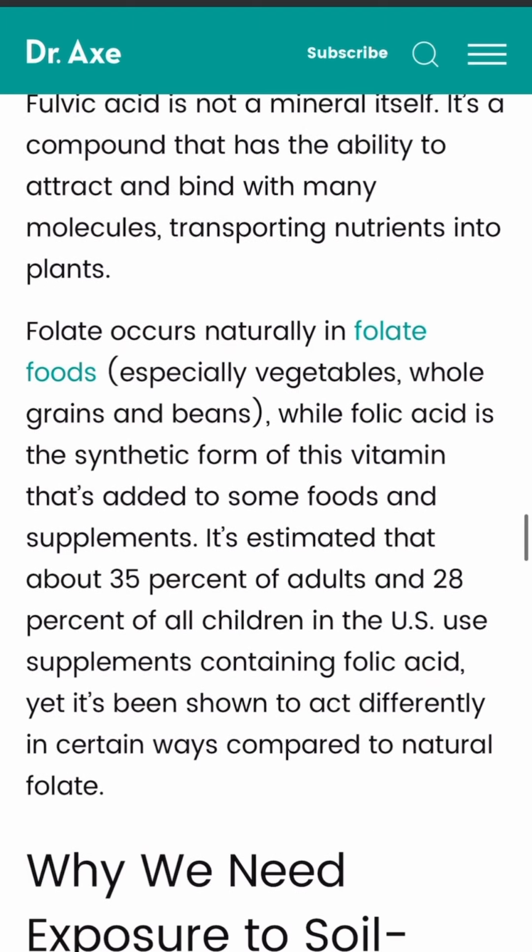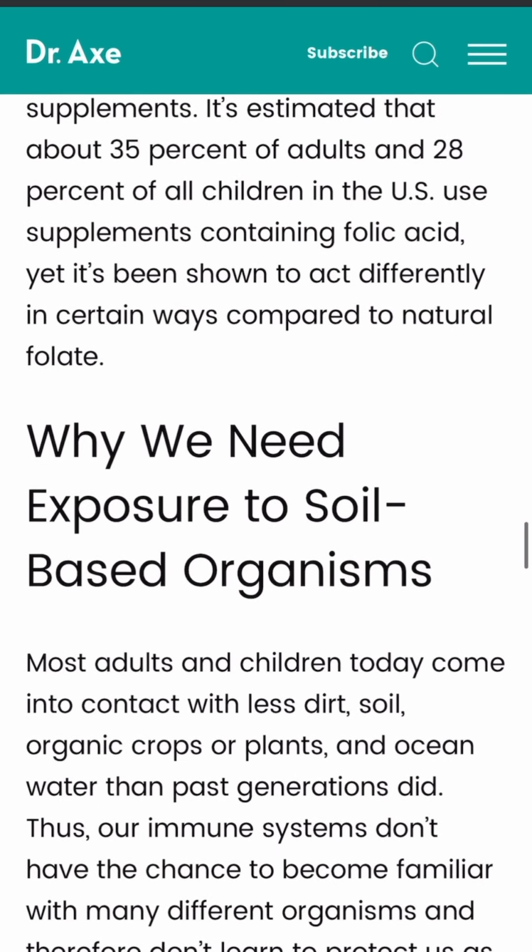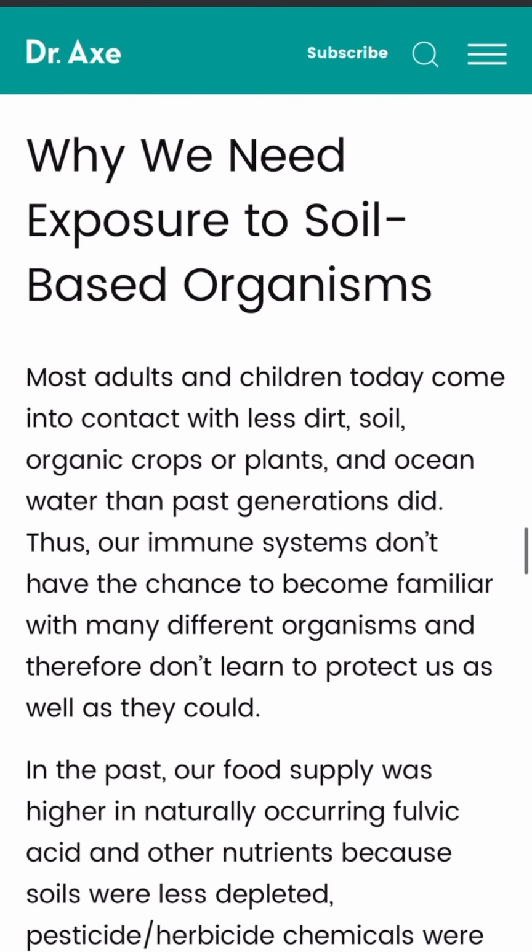Folate occurs naturally in folate foods, especially vegetables, whole grains and beans, while folic acid is the synthetic form of this vitamin that's added to some foods and supplements. It's estimated that about 35% of adults and 28% of all children in the US use supplements containing folic acid, yet it's been shown to act differently in certain ways compared to natural folate. Why we need exposure to soil-based organisms.